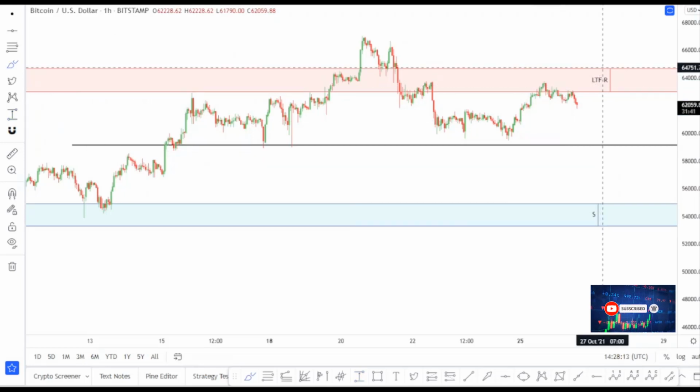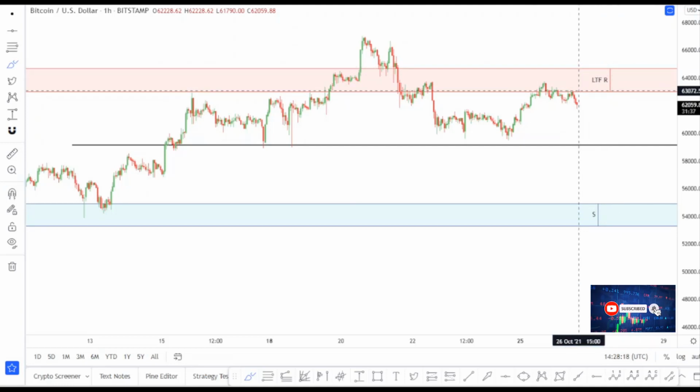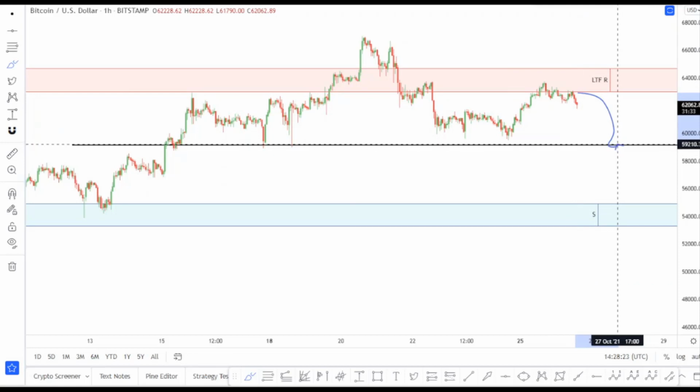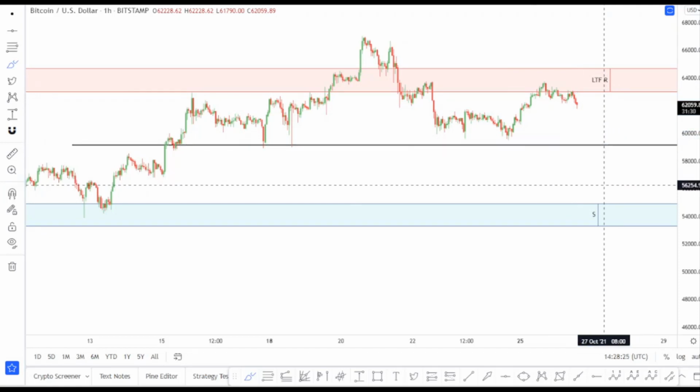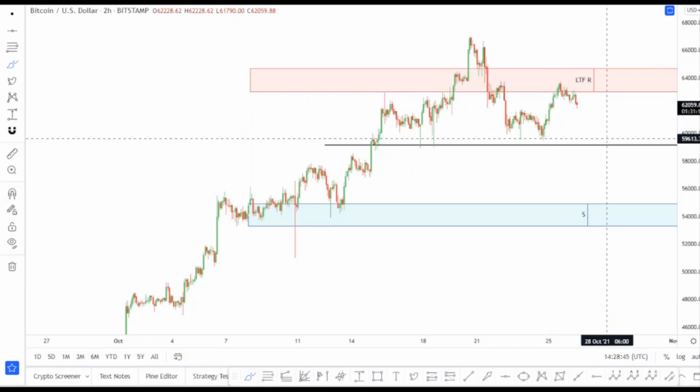Again, on the 1 hour and 2 hour time frames, as long as we're going to be below this lower time frame resistance, highly likely the price action will come in the first place to the expected level of $59,000. The 1 hour and 2 hour time frames are heavily under the bear's control. On the 4 hour time frame, if we're going to lose $62,000 in the coming 12 to 24 hours, the 4 hour will move towards consolidation. These are the levels, play level to level.